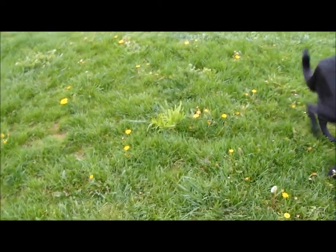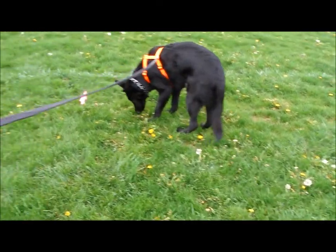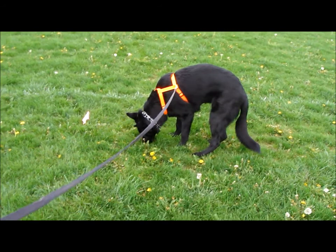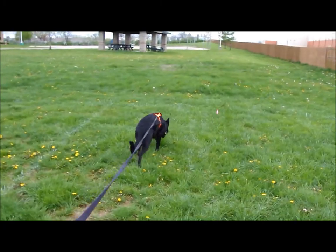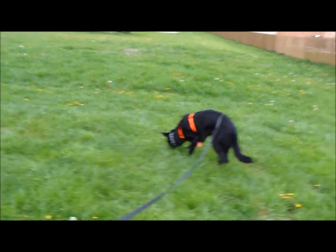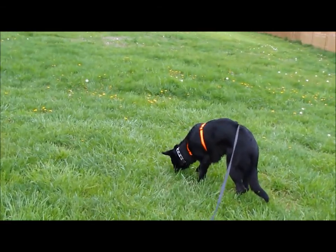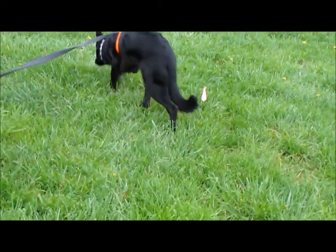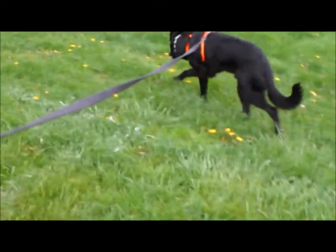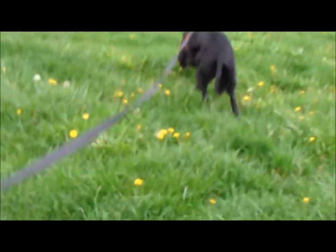He's way off, actually. Here, I'm gonna work this leash, so I might have to turn this off. Yes, good boy, Max! Find it! Yeah, good boy! He's on the track good now. This is where I took a 45 degree angle. He made that turn very nice.